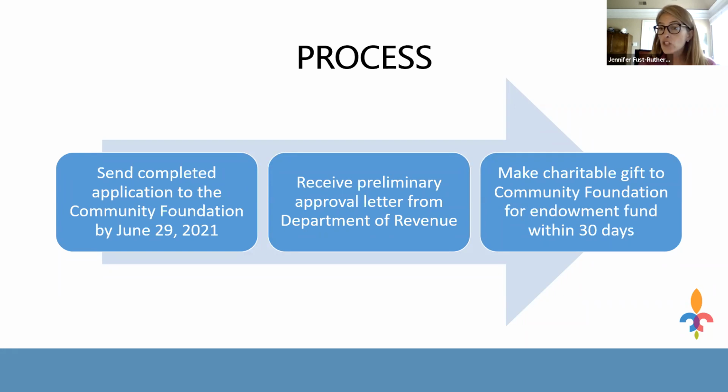The gift can be by check, it can be stock, it can even be a qualified charitable distribution, but it has to occur after the date of the letter and within 30 days, or it will not qualify for Endow Kentucky. So sometimes we have people that are extremely organized and they will send in their application and their check all at once and they have checked their box, but we can't use that check. So you have to wait until the date of the preliminary approval letter. That check has to be after that date, or we have to ask for a new check. If it predates that letter, it cannot be used.